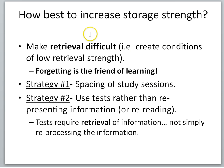So here are some practical strategies that Bjork might recommend. How best to increase storage strength? Make retrieval difficult. These are like desirable difficulties. In other words, this is creating conditions of low retrieval strength. Forgetting is the friend of learning. Remember, when retrieval strength is low, then we make bigger gains in our storage strength. One way is to space out the study sessions. By creating the delay, it becomes more difficult to access, to retrieve that information, but that's a good thing for long-term retention. Another is using tests rather than rereading. We've already seen the evidence for this. Retrieval practice, testing yourself, quizzing yourself is more effective than rereading information. Again, you're using brain systems that are different from just the recognition systems when we reread our notes. So tests require retrieval of information, not simply reprocessing the information.